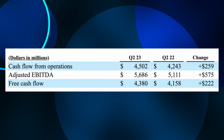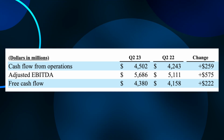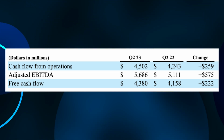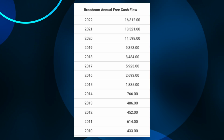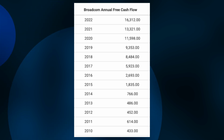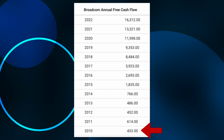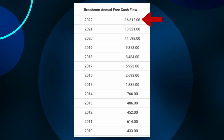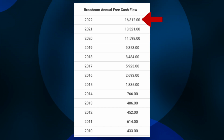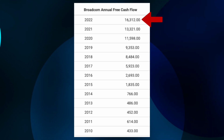Broadcom is another company that generates huge amounts of free cash flow. Looking here, you could see that the company generated $4.4 billion in free cash flow in the most recent quarter, which was up 5.3% year over year. Here's a look at the company's free cash flow by year from 2010 through 2022, showing that in 2010, the company generated $433 million compared to the $16.3 billion they generated in 2022 for the full year. And that number will continue to climb with AI beginning to take off.